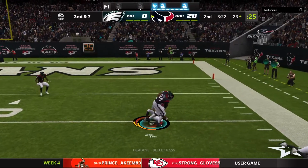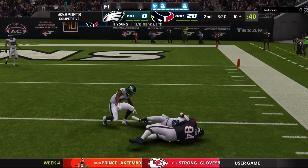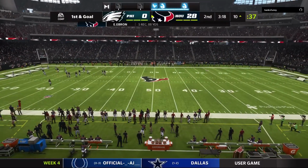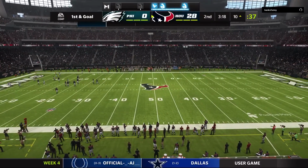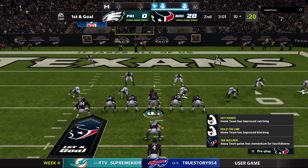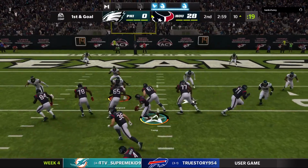Now the pass finding its way into the hands of Eric Ebron. And they'll get this down to the 10. And remember, this drive started off following the turnover, and they've taken no time working their way down the short field. A nice connection there, and now they're looking at a 1st and goal.